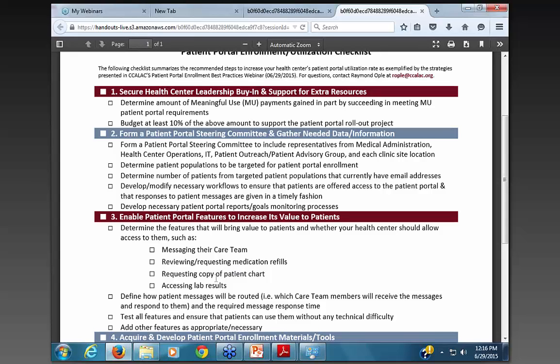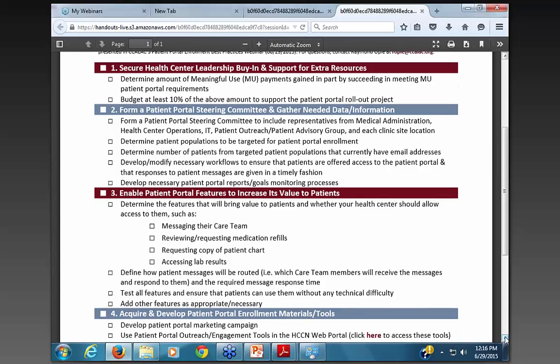You need to make sure that you define how patient messages will be routed, meaning which care team members are going to be receiving your patient messages and responding, and who will be responding to them. You also need to determine the appropriate message response time. You need to make sure you test all features and ensure that patients can use them without any technical difficulty, and add any other features as appropriate or necessary depending on your current situation with your patients.